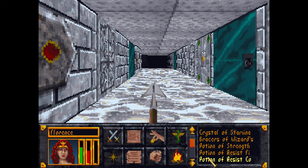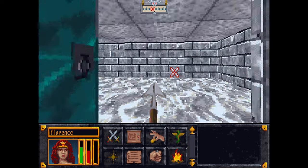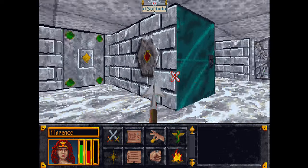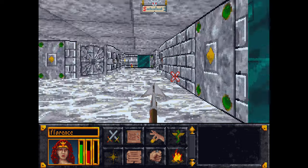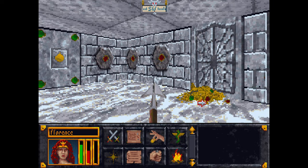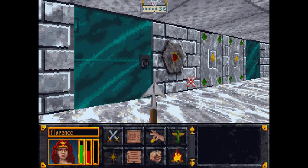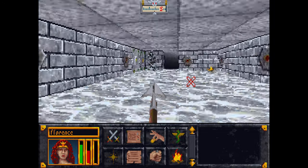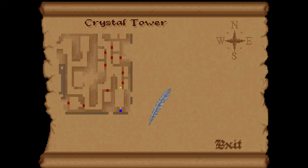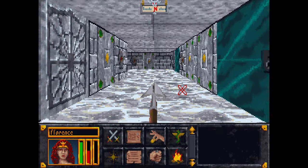I hear ghosts. Or wraiths, maybe. So a resist fire potion is probably a good idea. Ghosts aren't really a threat, but wraiths? Seriously, one gold piece? Oh. Is that... I've gone in a circle, haven't I? Yep. Oh well.